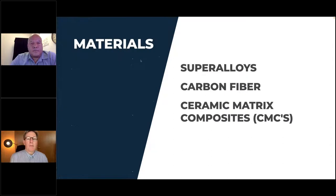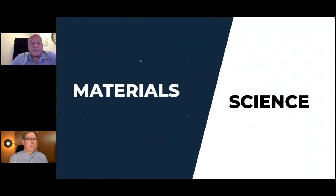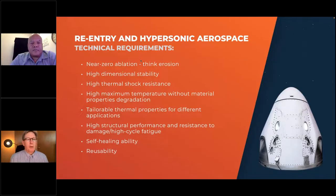Some of the common materials used for this are super alloys, carbon fiber, and CMCs, or ceramic matrix composites. And we're going to take a little side adventure over to material science. I think it's important to get a little context. So let's say that DoD's looking for materials for hypersonics or for a reentry like we just saw. DoD would have to have some technical requirements, and they might be rather demanding. And these are some of them.